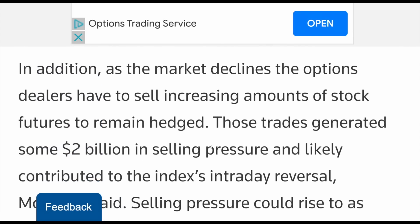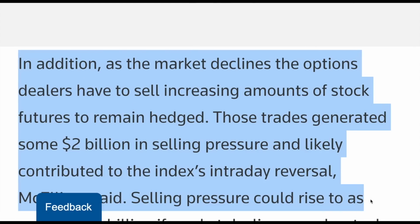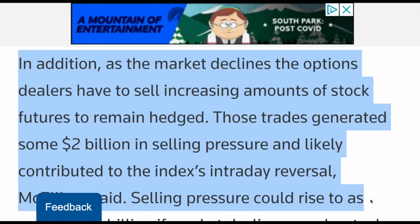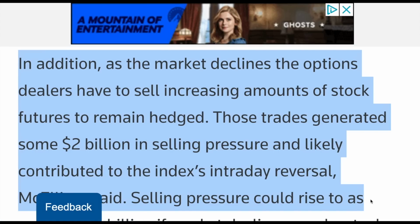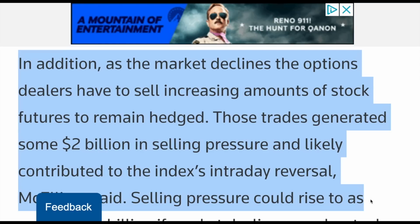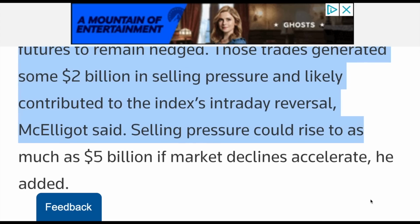And so in addition, very important here, as the market declines, the options dealers have to sell increasing amounts of stock futures to remain hedged. It's the same thing you just saw in the Amazon example. It's up with pictures, right? Those trades generated some $2 billion in selling pressure and likely contributed to the index intraday reversal yesterday.